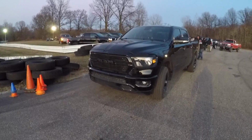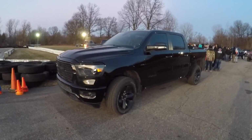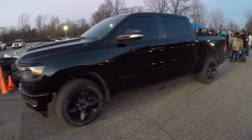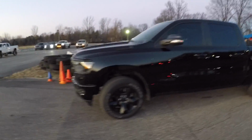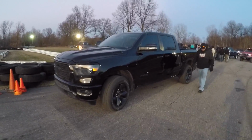All right guys, so here's the truck I'm racing in round 3. It's another 2019 Ram 1500 Bighorn with the Hemi and 3.21 gears. So stay tuned, let's see who wins. It's gonna be 8th mile, arm drop, so it'll be a good race.